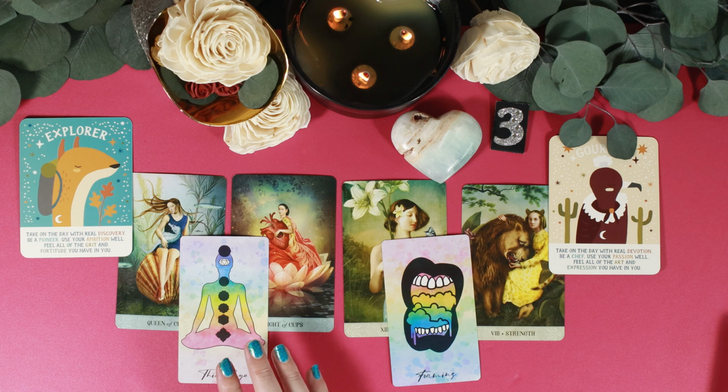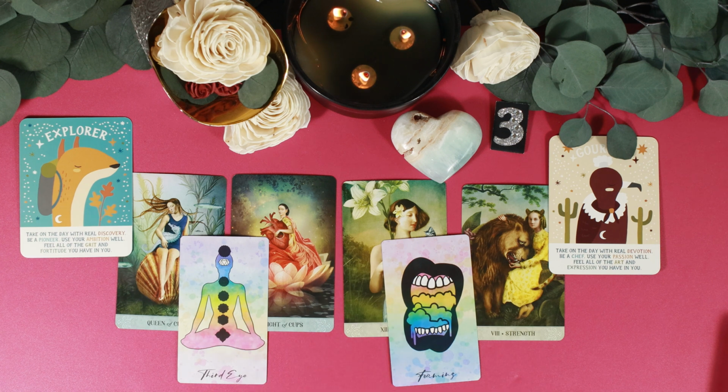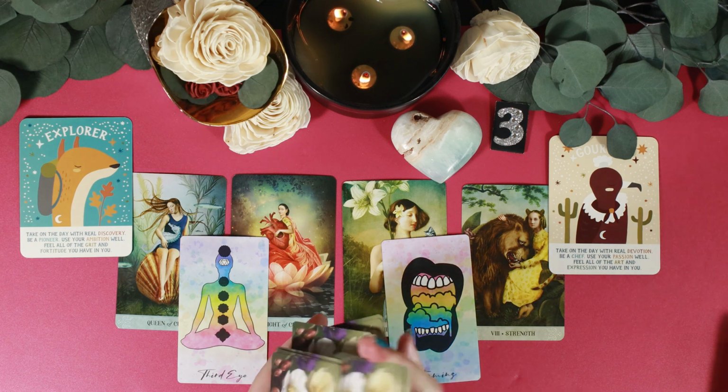Clear your mind, set your intentions. Use your intuition to guide you. You have a lot of intuition here. You've got a lot of talent to use your emotional intelligence and intuition.